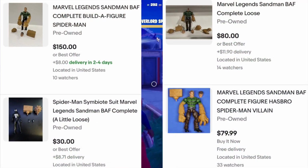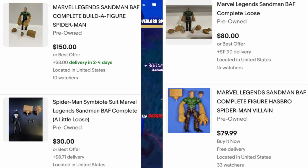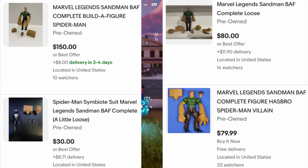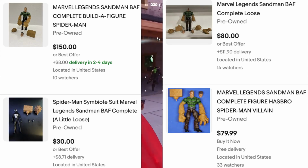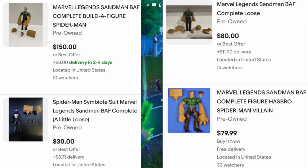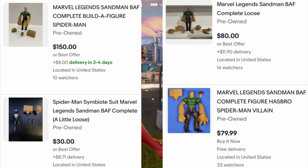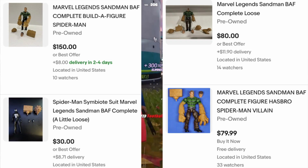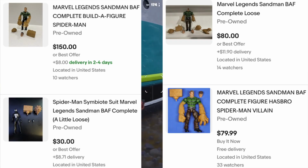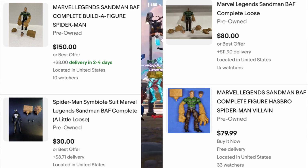I would also love to see them re-release the Marvel Legends Build-A-Figure Sandman. We did get the retro-carded animated version, which was a great figure, a great addition to a lot of different displays. However, as great as that figure was, I still feel like we need that deluxe Build-A-Figure feel to it. I'm not sure if they would just re-release that old figure because it has some really outdated technology. We also got the live-action MCU version, which was pretty good as well.